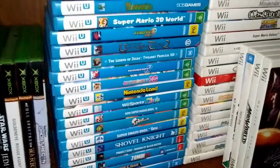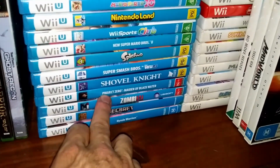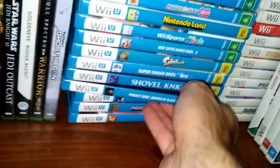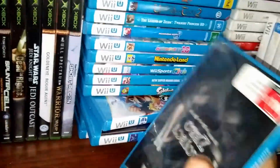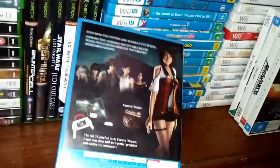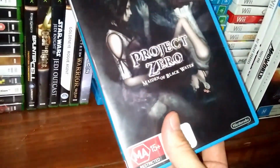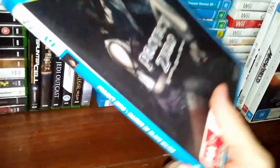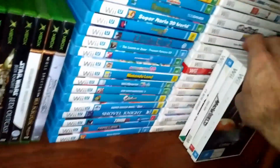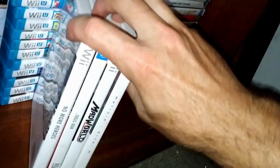Nothing too out of the ordinary there, except Australia and the UK got Project Zero, Maiden of Black Water, where America did not, which made that one an expensive title. That's gone up over 200 Australian dollars, which is a bit ridiculous. And it's not even like it's rare. You see it for sale for a massive amount a lot. So it's not like there's not many out there. It's just an artificial inflation, I think, because it's not in America.